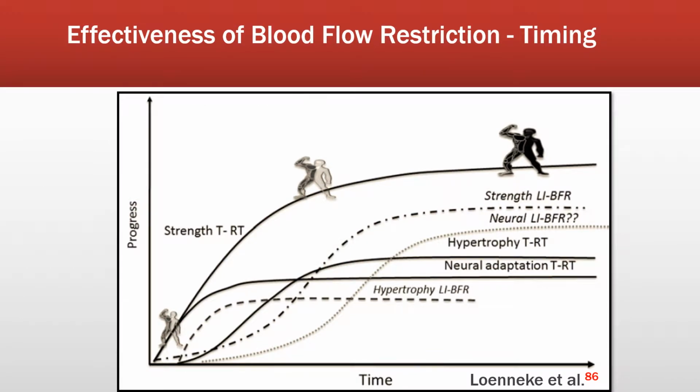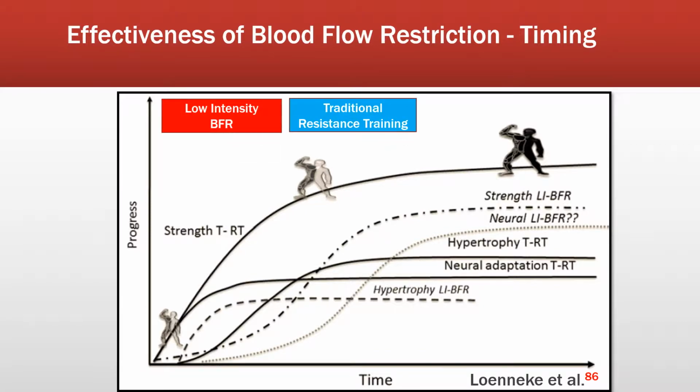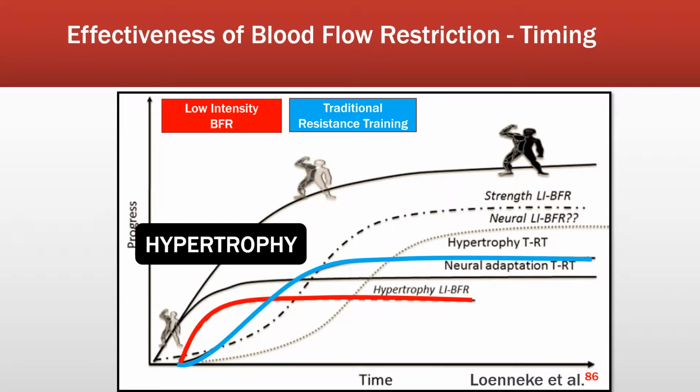Okay, another result of this meta-analysis is a theoretical model that looked at the timeline of adaptation for strength, hypertrophy, and neural adaptation. It's a relatively busy model with the multiple lines that you see, so we'll take a stepwise approach to it. The low intensity BFR is in red, the traditional resistance training is in light blue. If we're looking at the hypertrophy timeline of adaptation, we can see that low intensity BFR has quicker adaptation when it comes to muscle growth, whereas traditional resistance training takes a longer time of onset. However, it has a higher potential in the long term.